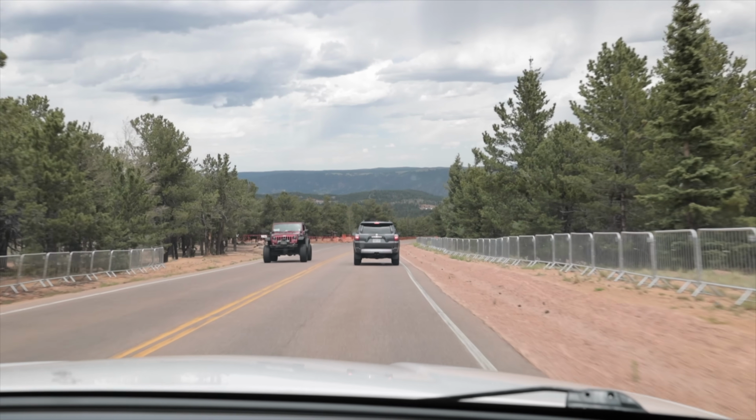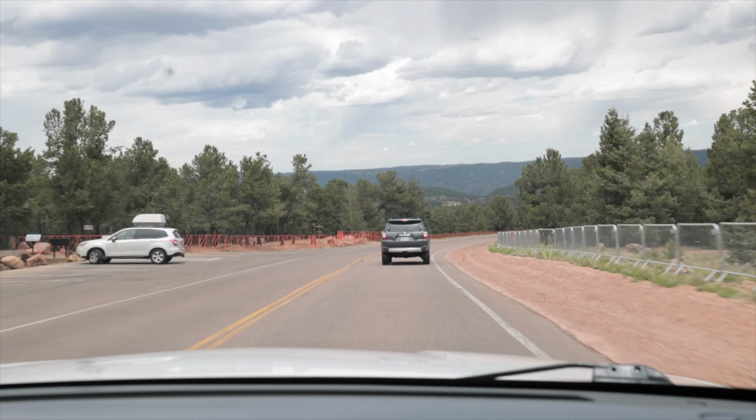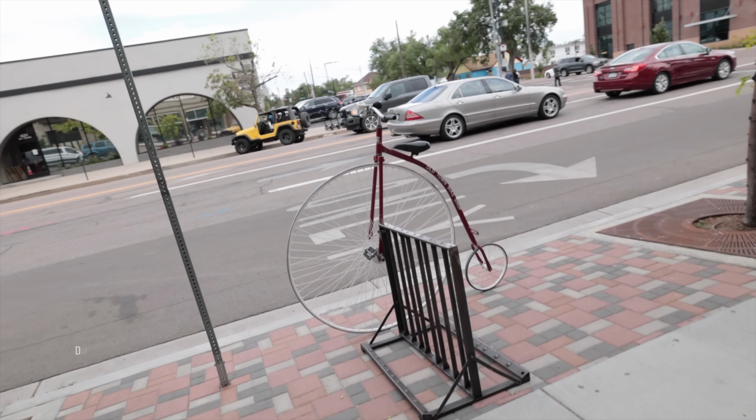This 4Runner literally does not get off the brakes the whole way down. It smells so bad right now of brake. I wish I could get my camera on their rotors. They have to be glowing red. Like absolutely just magma brakes. That's a bicycle. Okay. What are we doing here?